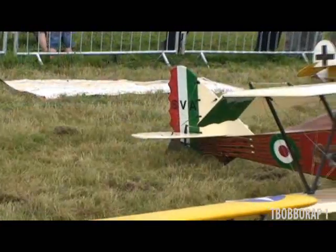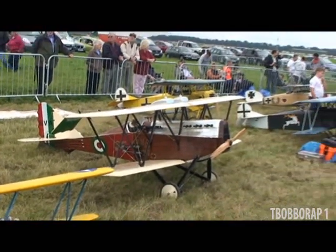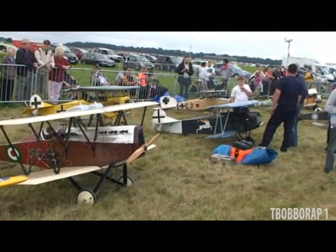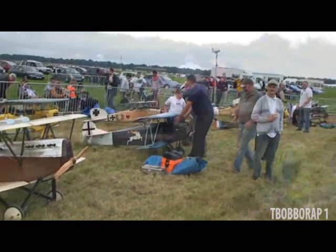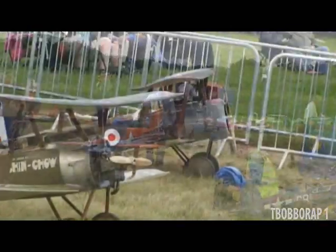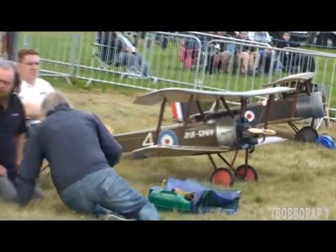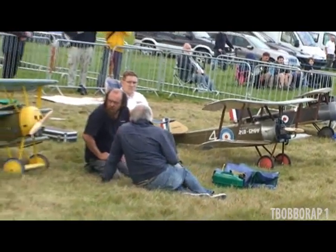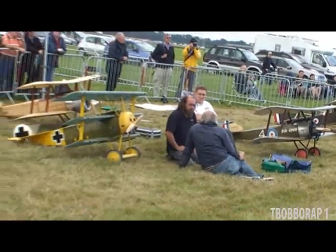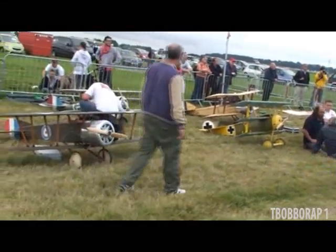My helicopter, based in West Yorkshire, is being flown by Mike Pass in a very scale-like manner, actually following the schedule. Mike has been building and flying model helicopters for over 20 years, displaying for about five, and he's a development engineer by trade, based up there in West Yorkshire.